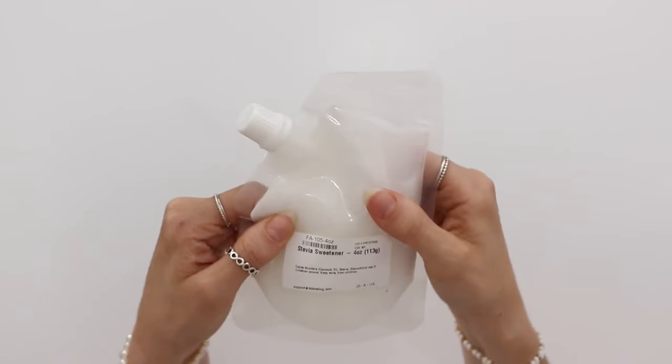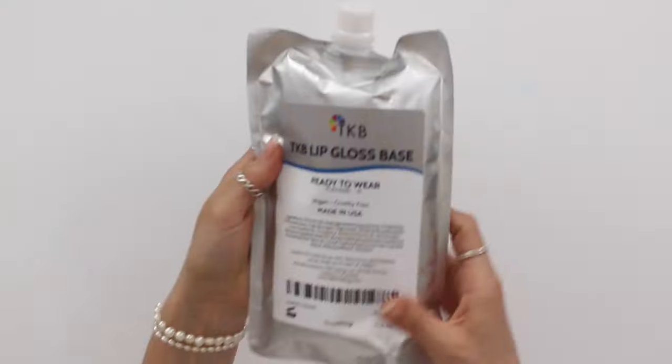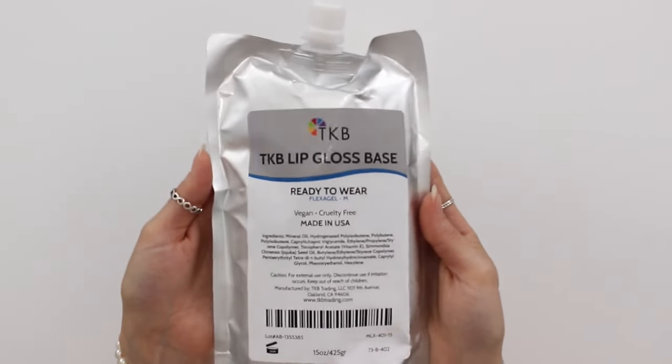I also got stevia sweetener because I've never used this, but a lot of people have been asking me about sweeteners for lip products, and I've never used them. I've just used flavors and I was curious. And then in here, some TKB lip gloss base, and it's ready to wear.